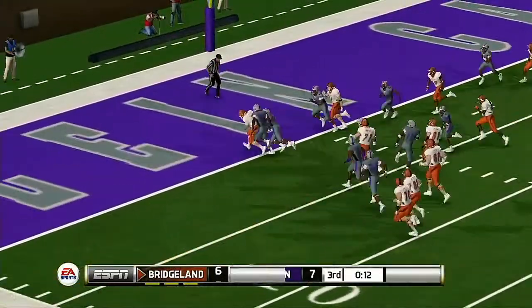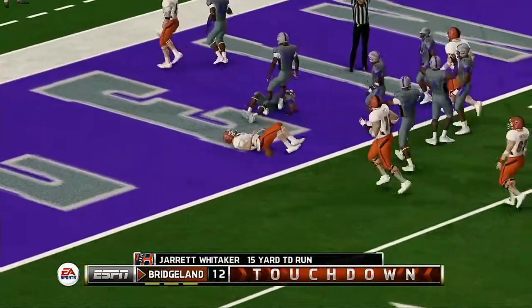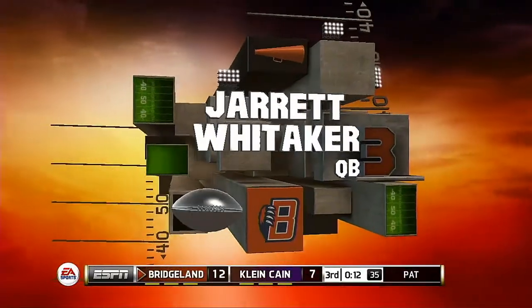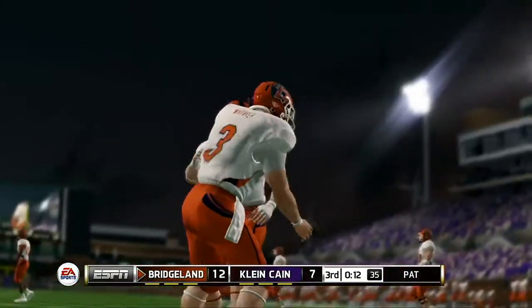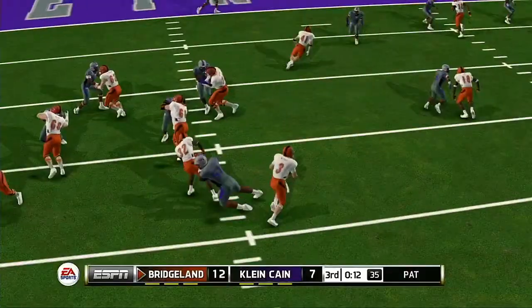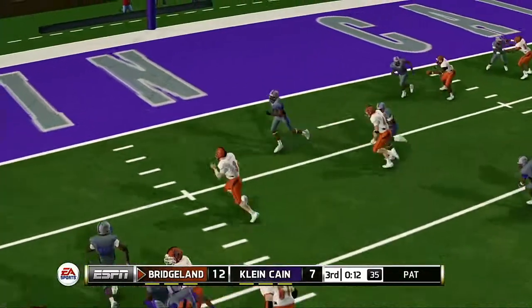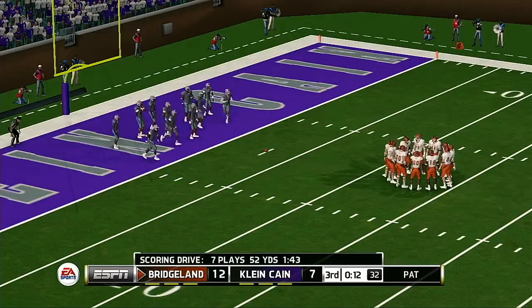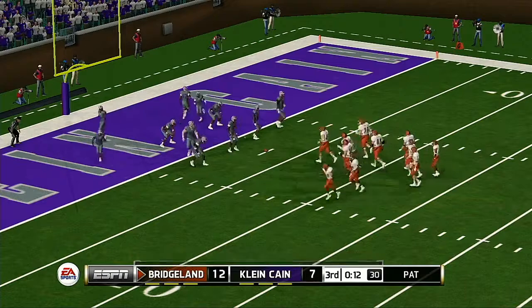He's got an opening, and they're in. Touchdown. Quarterback just showed us he can beat you with his feet as well as his arm. And what a dangerous weapon this guy is. They'll go for two in this situation.